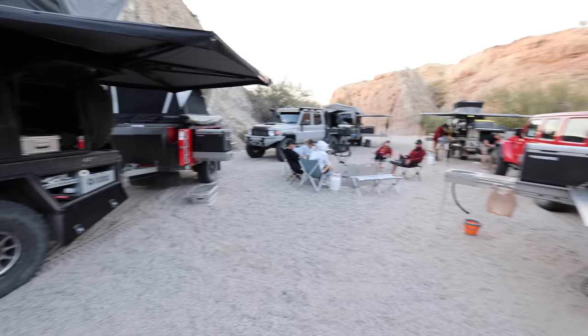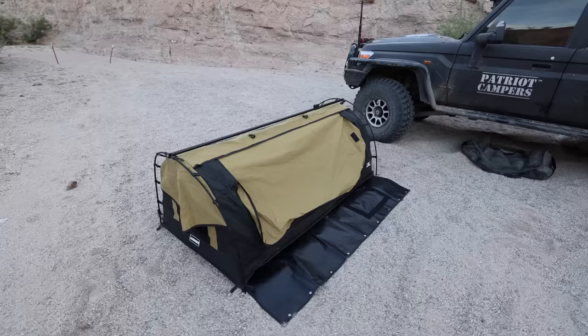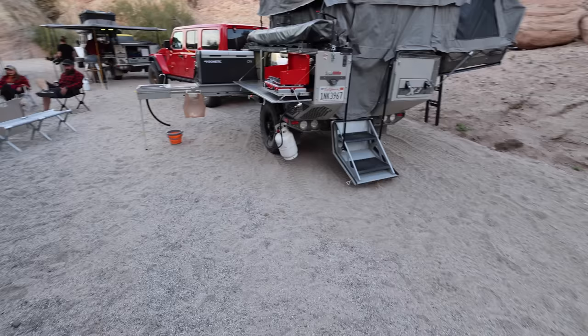Okay, so these vehicles we will talk about in a moment, and we'll talk about kind of how the Aussies do it. They do it a little different than we do it. But first thing I want to do is give you an update on the trailer and the Jeep, and then we'll go check out Marco and talk about his trailer and Jeep.